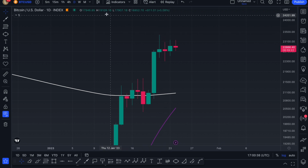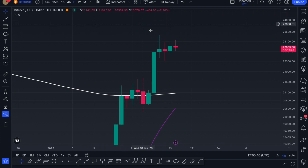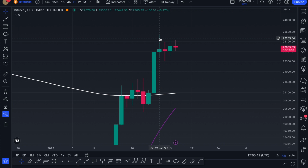Let's check the wick out. Just reading out the high over here, hovering over this candle, $23,380. Wait for a daily candle close above that for continuation.